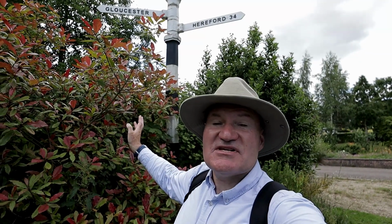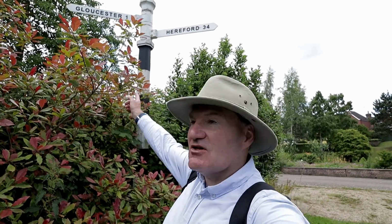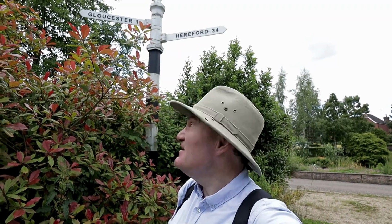Now, last time I was here I did insert an image of this. Well, it looks like a road sign. Of course, it's not an original road sign, and it was put up by the Herefordshire Gloucestershire Canal Trust, and as you can see there, it's got Gloucester 1 mile, which indeed it is, and Hereford in the other direction 34 miles. So yeah, obviously one day, hopefully, we'll be able to travel along this mighty canal and perhaps rejoin it to the network again, the Gloucester docks.